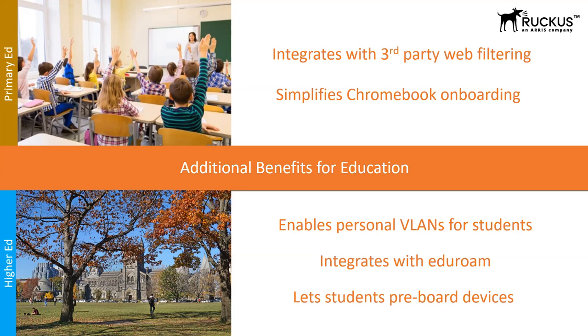It can also simplify Chromebook onboarding. Now, granted, Chromebooks do tend to be more highly used in education, though I am seeing, for example, one of my customers is Texas Roadhouse. They're using Chromebooks as their office computers now. Everything they're doing is pretty much on the web. So having a Chromebook, which is, one, low cost, and two, doesn't really store much data on there, is very appealing. So they can not only onboard those, but they can monitor them through CloudPath as well as the Google Cloud.